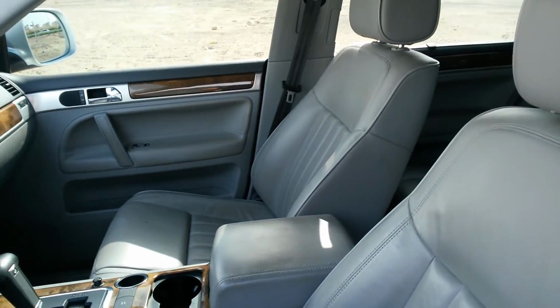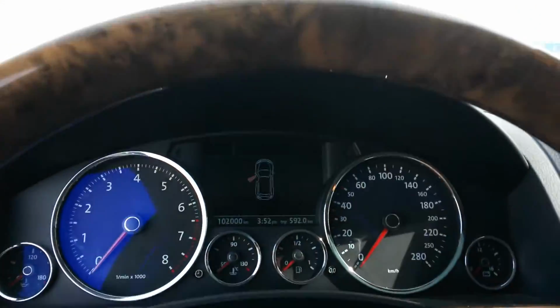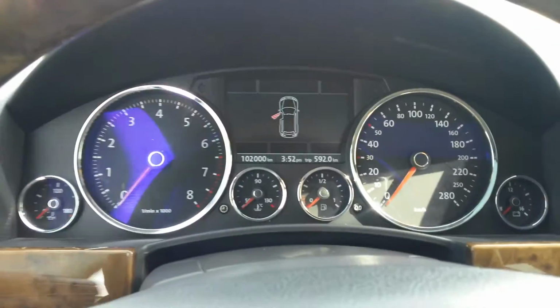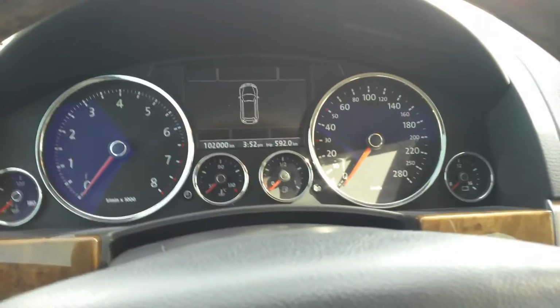So stepping into the car, you are greeted by, of course, that digital display which lets you know everything that's going on in the car itself.